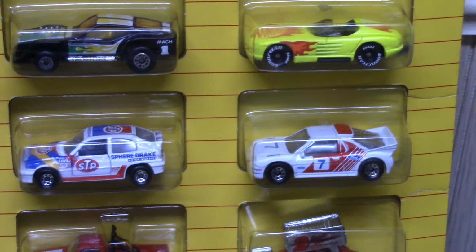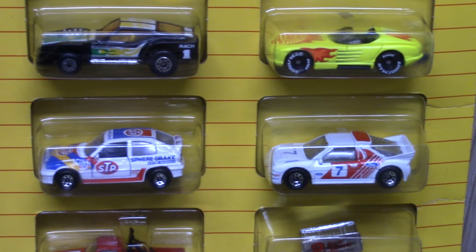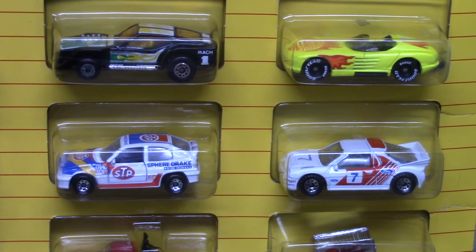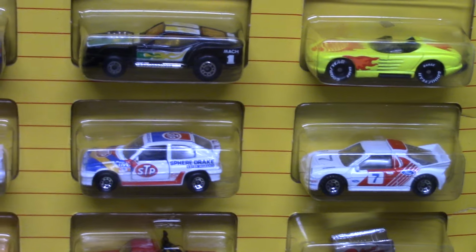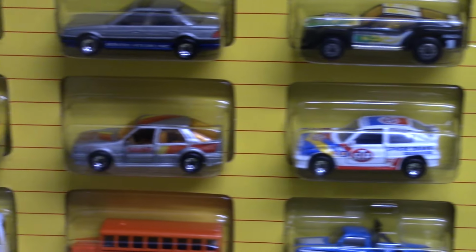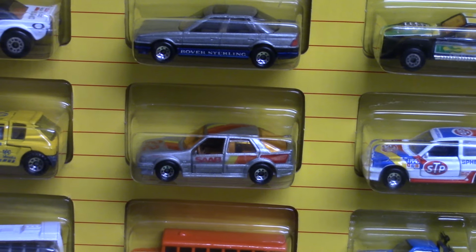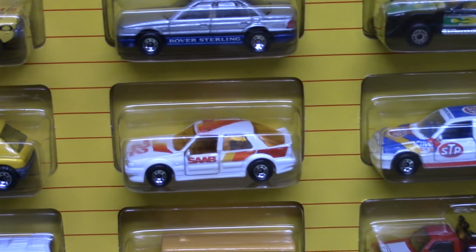Going down, we have two more models, both of which are in their standard colors. The Ford RS200 and the Opel Kadett. Both of these are also the exact same color in the special set. Now we go on to another unique one, the Saab. This is unique in that it's silver. Otherwise, it's in the common white.